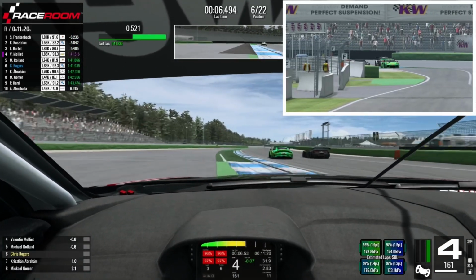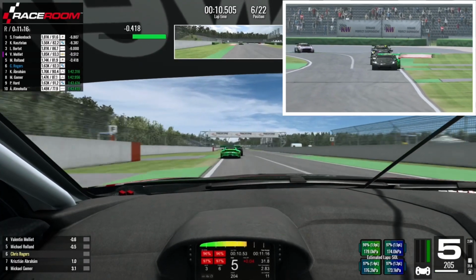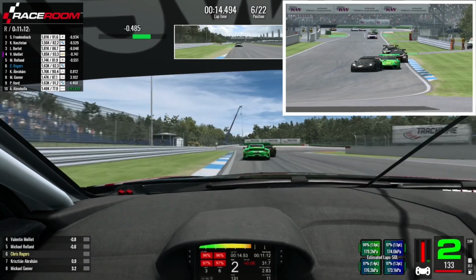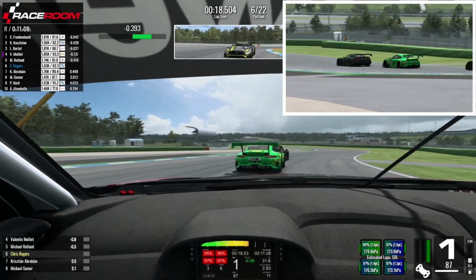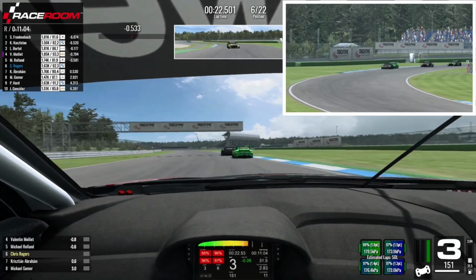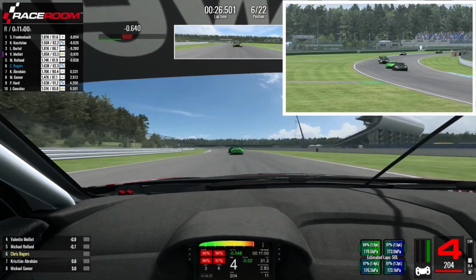And we're going to run a little bit wide. We just managed to keep it on the track without picking up an incident point. But yeah, in front of us, Mollier has made the pass stick into turn 1. A great move there. It takes a brave driver to tuck it up the inside into that corner. And he's managed to do it neatly and safely. But it certainly doesn't look like Roland is ready to surrender that position yet.